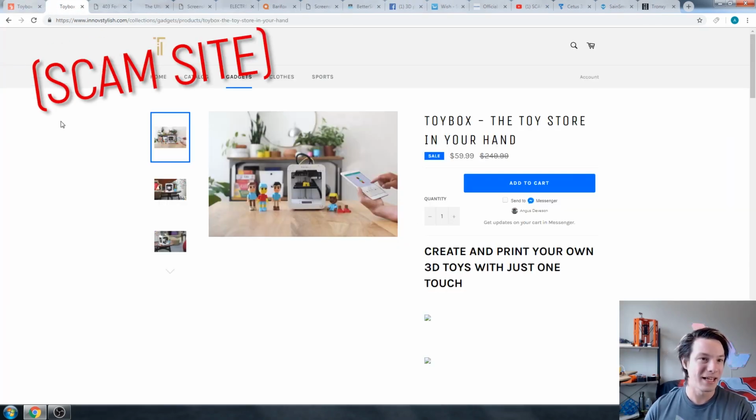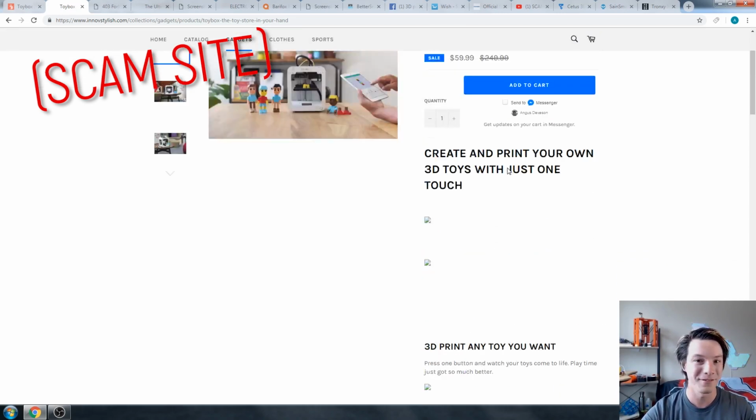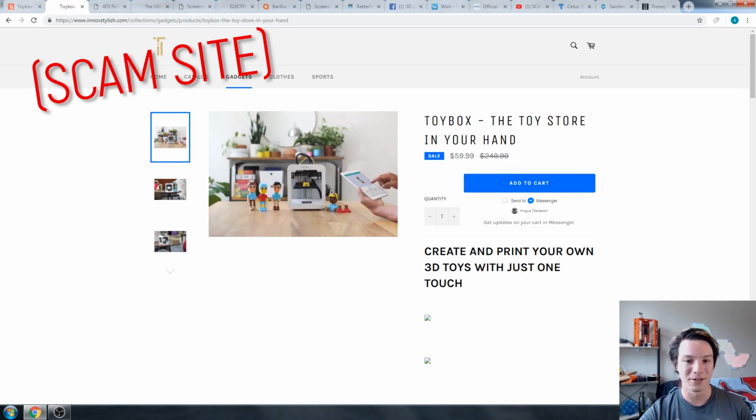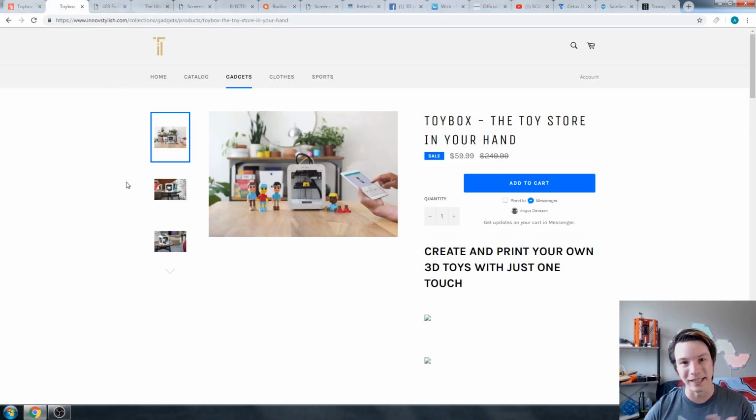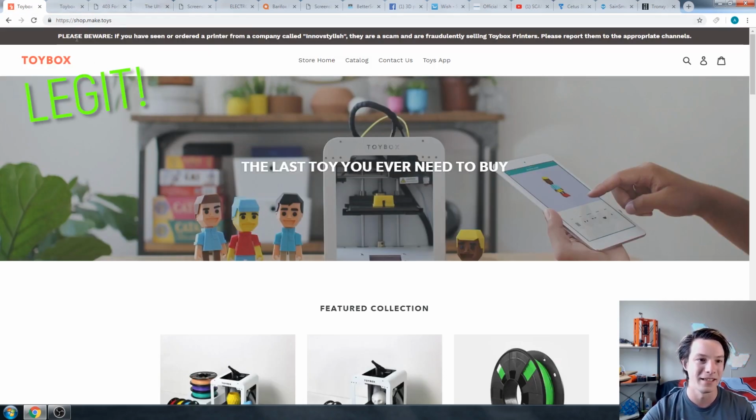So this is the page that's still up, the Innov Stylish Toy Box, and it's a complete scam. They've changed the price randomly. Now it's $59.99. And you notice that all the images they have here no longer work. And the reason they no longer work is because they were linked back to the Indiegogo campaign that Toybox actually hosted. So what this scam company's done is they've just hot linked the images hosted on Indiegogo. And since Toybox is clued in on the scam, they've actually added a line here: "Please be aware that if you've seen or ordered a printer from a company called Innov Stylish, it's a scam." So these are real machines, but they're not $60.